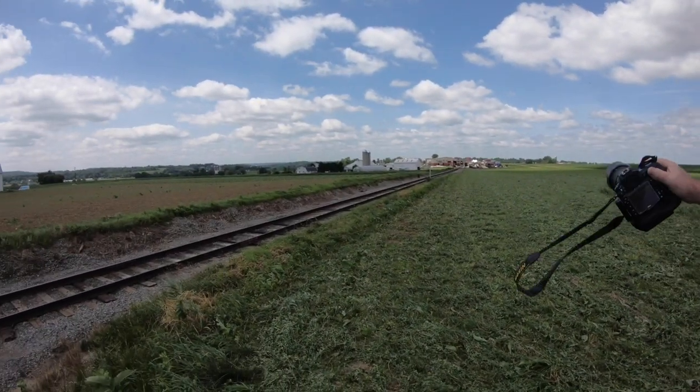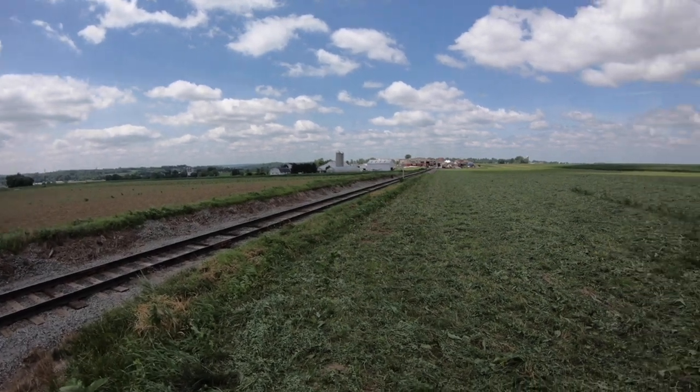I'm right here, just half a block from the train station where the steamer left. You can see it down here. I always like to get some shots that come across these railroad crossings with the bells and whistles and the barriers going down.